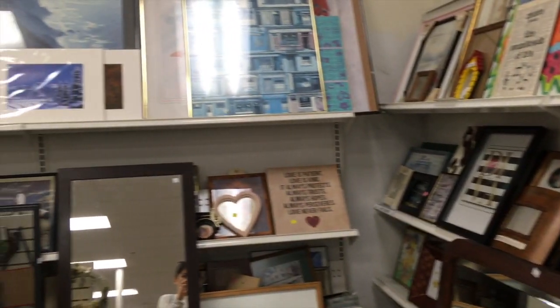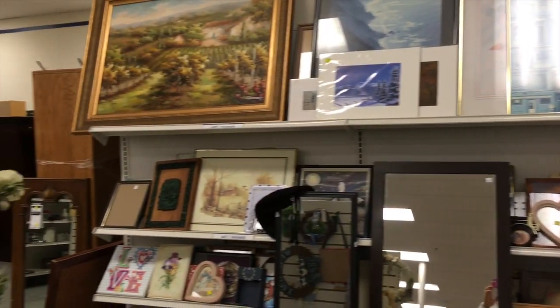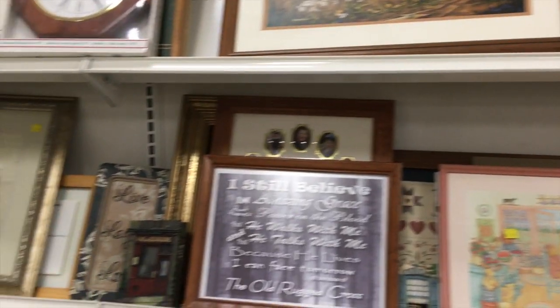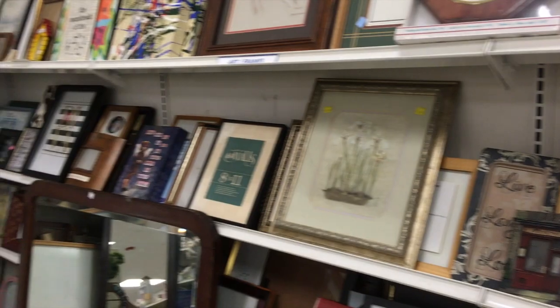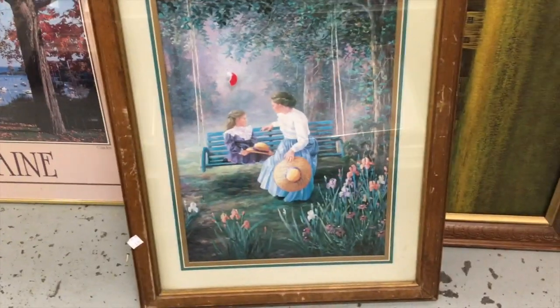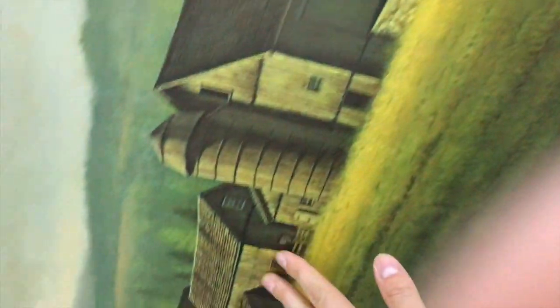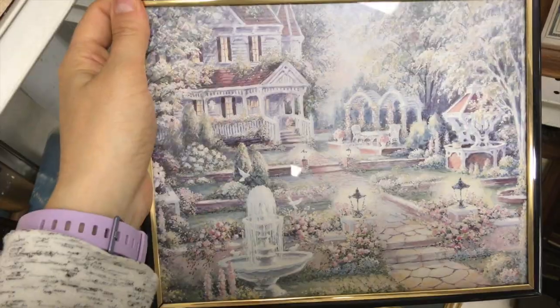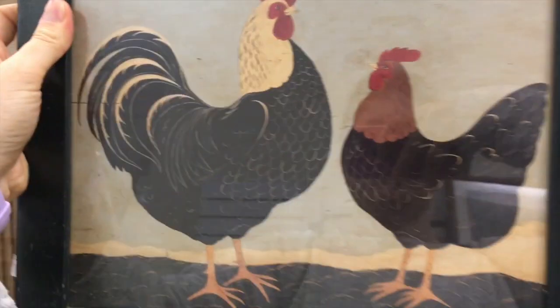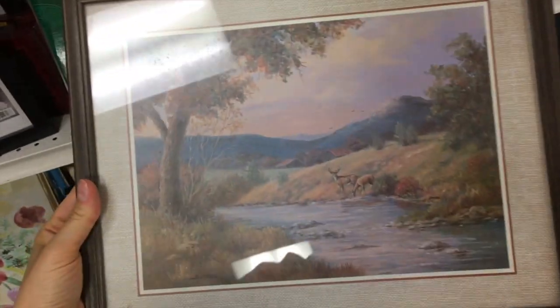So ladies and gents, I made my way over to the picture frame / art section of Goodwill, and boy, let me tell you, the amount of art and paraphernalia and just pieces that I found in this section were pretty great. I mean, it ranged from really nice, realistic looking houses to like hotel art to, well, roosters, which was cute.